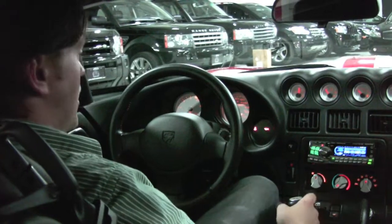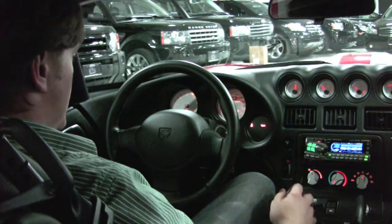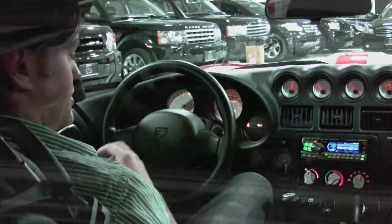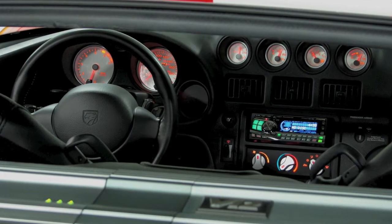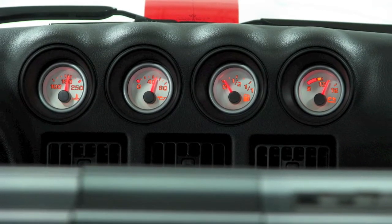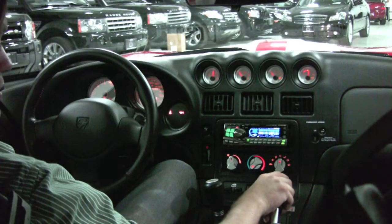Pretty simple layout. I mean, you've got all your functional necessities in here. Really interesting gauge layout. You've got white face gauges with like an orange backlight when they're lit up, but during the daytime it's black on white. You can see these gauges here individually. They tell you all of your very important metrics, but they changed this whole interior for the 97 model GTS and they carried it through till the end.